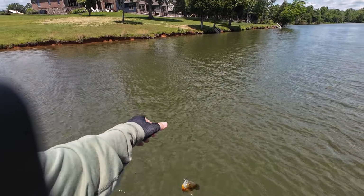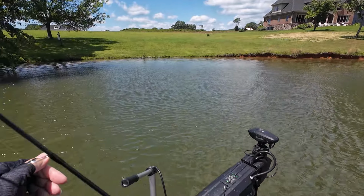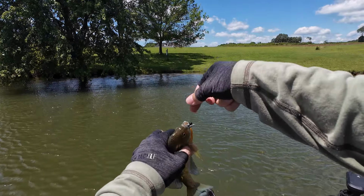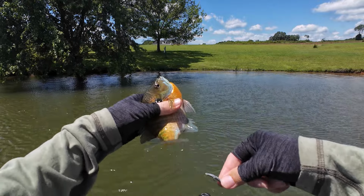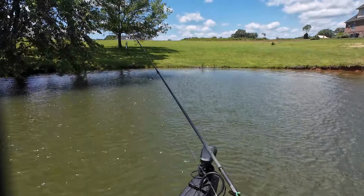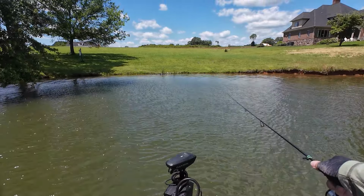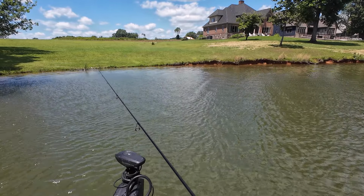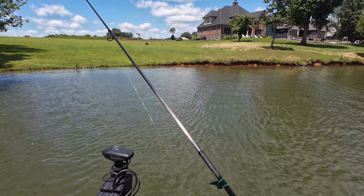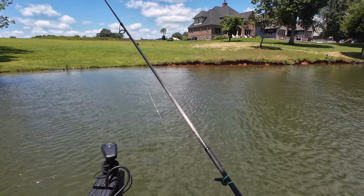A little duro, but okay. Yeah, we'll take him. We're a little too close to the bed. That's okay. It's kind of windy. I don't think in the wind they can notice you too much.